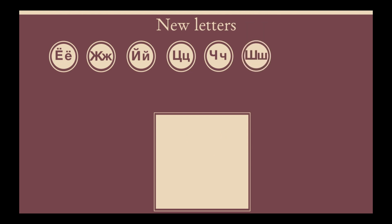This is letter Sh, similar to the sound at the beginning of the word shorts. Letter Sh, sound Sh. Let's see how to write it. Letter Sh, sound Sh.